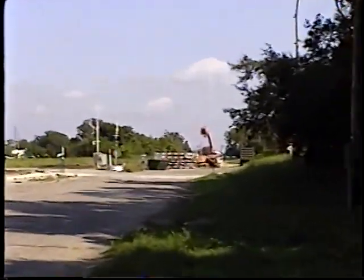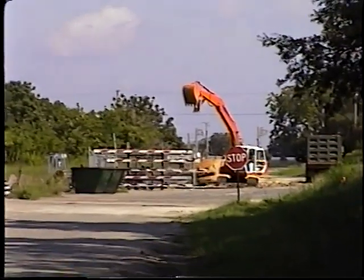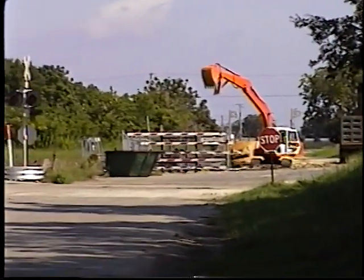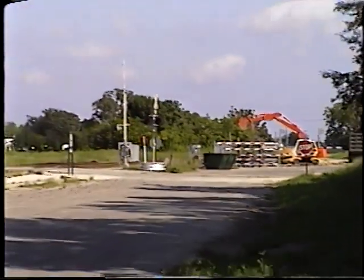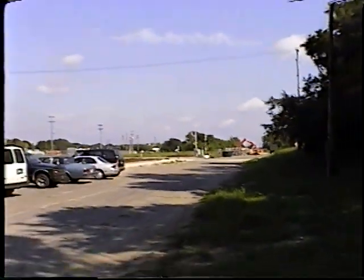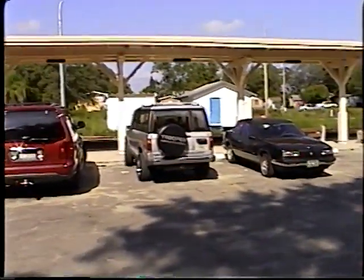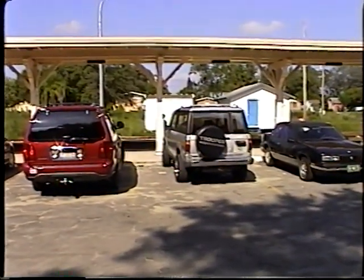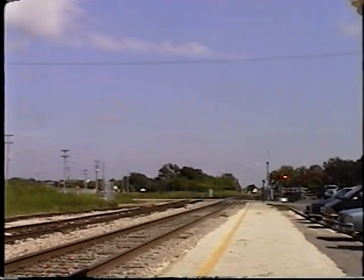And they've just finished demolishing the old freight depot, which was used by the signal crew there for a while on CSX. Alright, here comes the train.